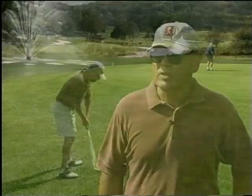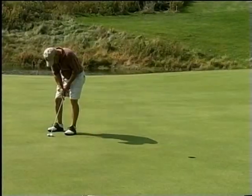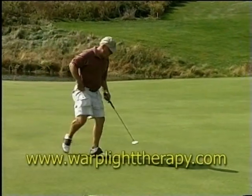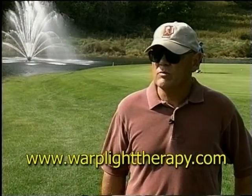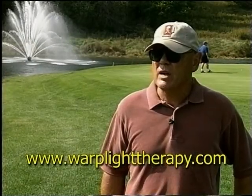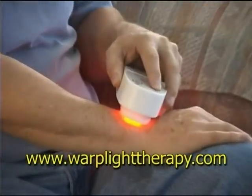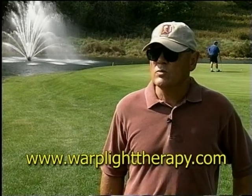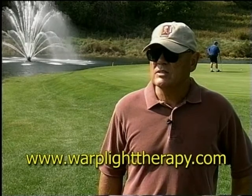I've had strength problems with my wrist and some pain in my right wrist, probably from playing too much golf and doing shovel work and rake work and things that are going to stress that out. The Warp 10 was something that I used on my right wrist, which was giving me a lot of problems last year during the golf season. I was losing my strength in it and I was having some pain with it. I used the Warp 10 twice a day for a couple of weeks and my pain ceased and my strength was starting to come back.